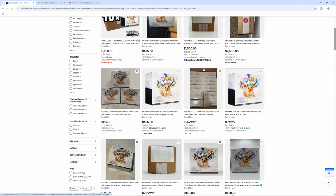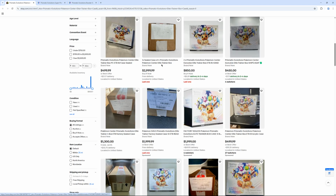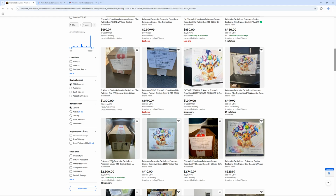Now, if you go on eBay and check for PCETB cases, the cheapest one is $2,500. Everything else is about like $3,000. So I guess there's one here for $2,300, and here's exactly what I'm saying.